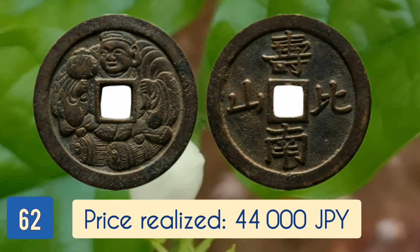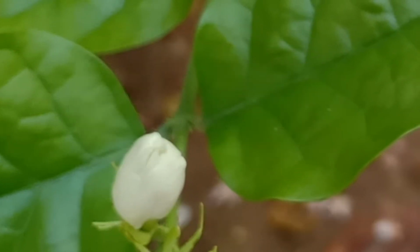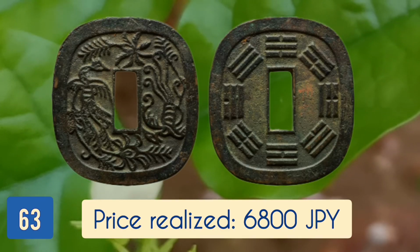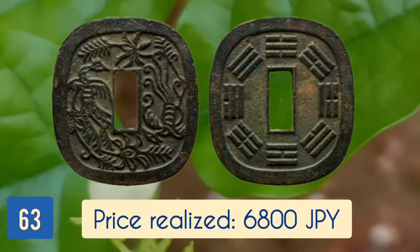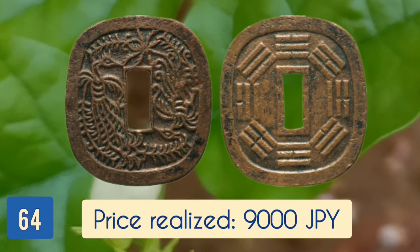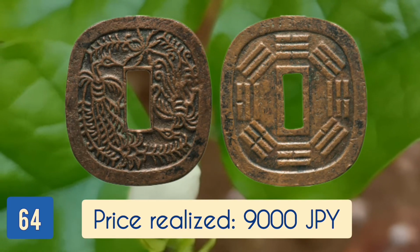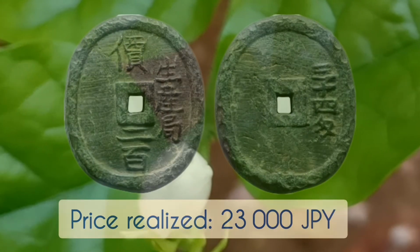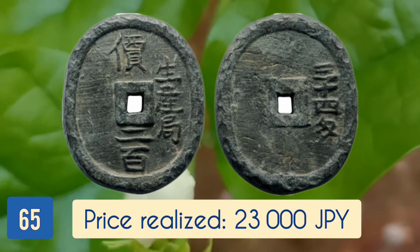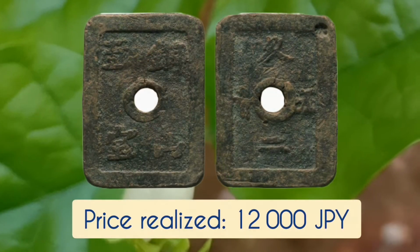Well, this is a beautiful coin and it is sold for 44,000 Japanese yen. This is also a very beautiful ancient coin from Japan and it is sold for 6,800 yen. This coin is sold for 9,000 Japanese yen. It also has a rectangular hole in the center and it is very beautiful. Next is sold for 23,000 Japanese yen. It is also very beautiful and it is an ancient coin.